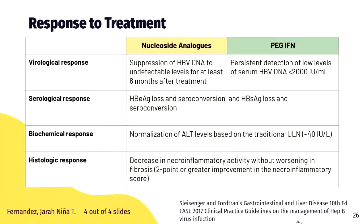You mentioned that already in PEG interferon, which Dr. Wong doesn't use anymore. How long? Doc, for pegylated interferon po, it is finite, 48 weeks po yung duration ng treatment. How about the nucleoside analog? When do you stop?